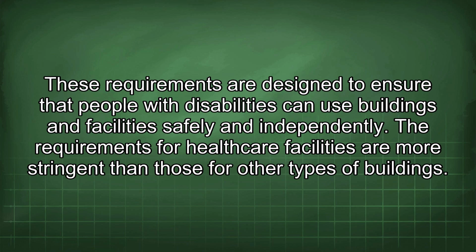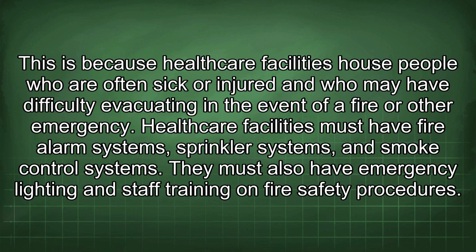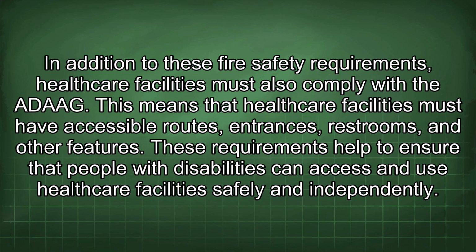The requirements for healthcare facilities are more stringent than those for other types of buildings. This is because healthcare facilities house people who are often sick or injured and who may have difficulty evacuating in the event of a fire or other emergency. Healthcare facilities must have fire alarm systems, sprinkler systems, and smoke control systems. They must also have emergency lighting and staff training on fire safety procedures. In addition to these fire safety requirements, healthcare facilities must also comply with the ADAAG. This means that healthcare facilities must have accessible routes, entrances, restrooms, and other features. These requirements help to ensure that people with disabilities can access and use healthcare facilities safely and independently.